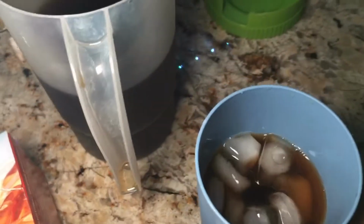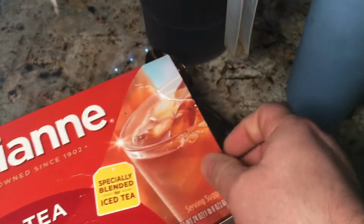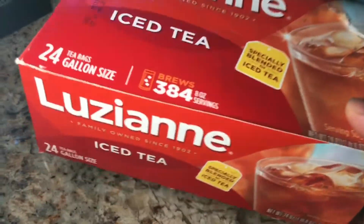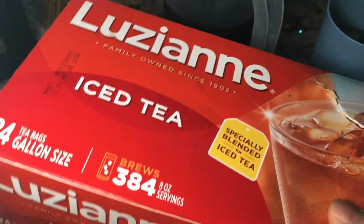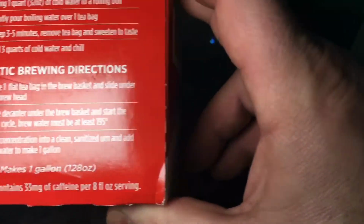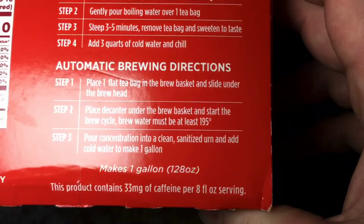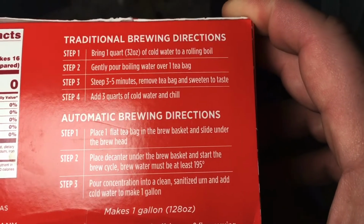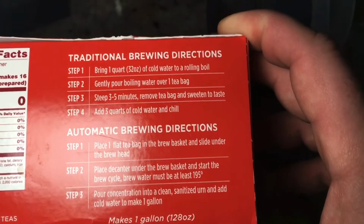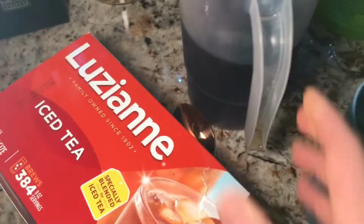I don't know if I put, I think it calls for 2 quarts per bag. This is where I could be wrong here. Hold on a second. Gallon size. Well, how much? Bring 1 quart, 32 ounces. That pitcher is 2 quarts and I filled it up. Add 3 quarts of cold water. So wait, this is way too concentrated.